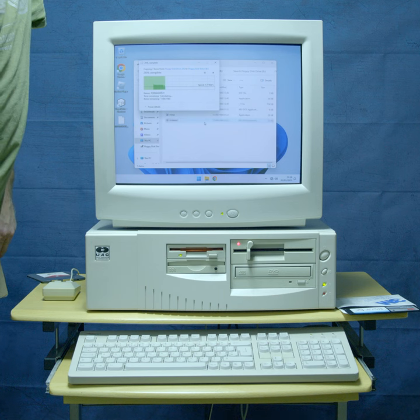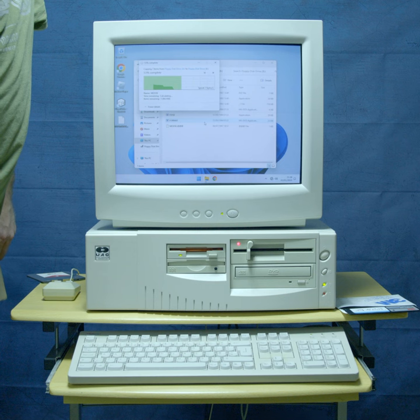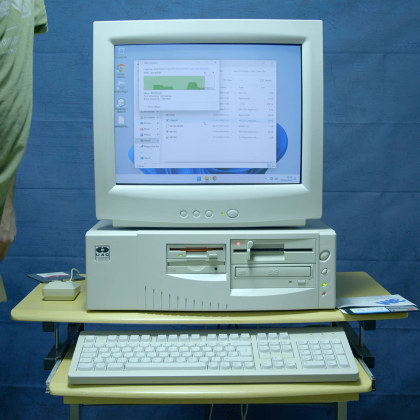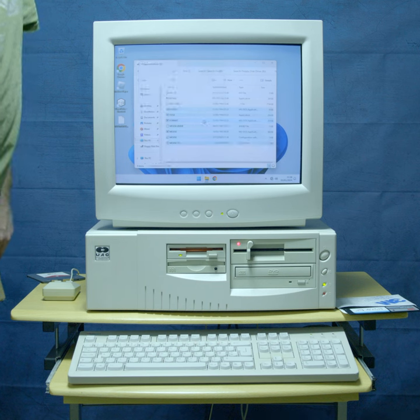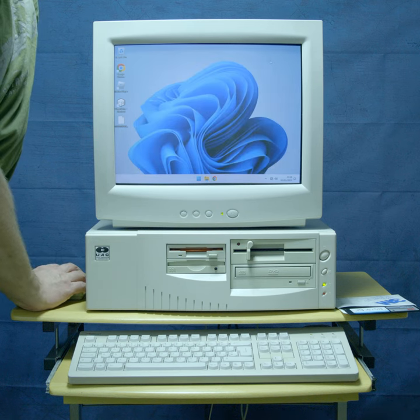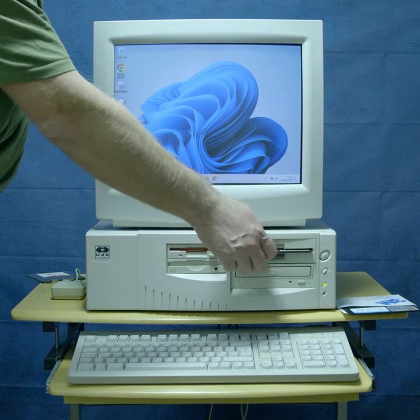It's not very fast. But that's fine. What matters is it works. Yeah, there we go. As it happens on this system, the 5.25 inch is drive A and the 3.5 is drive B. You can have whatever way around you want, I guess.